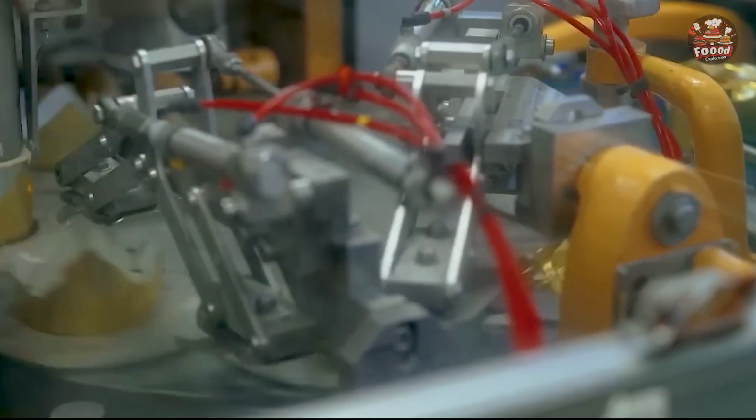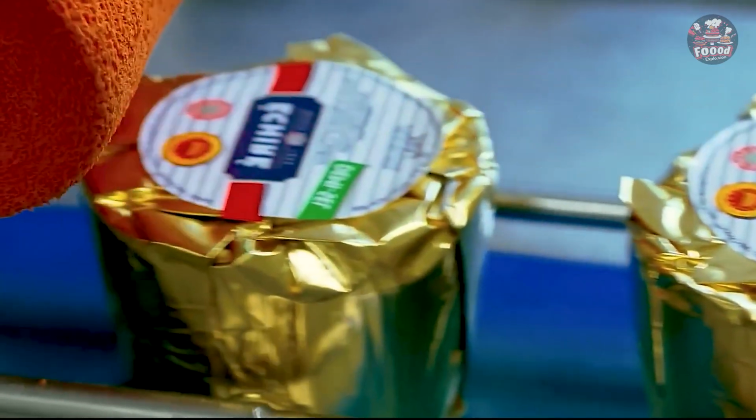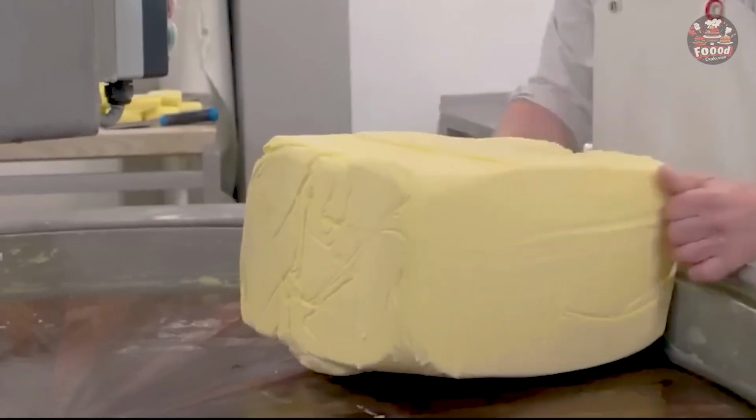Recognize that shiny packaging? It's super delicious. I mean, at least you get the idea how delicious it's gonna be.